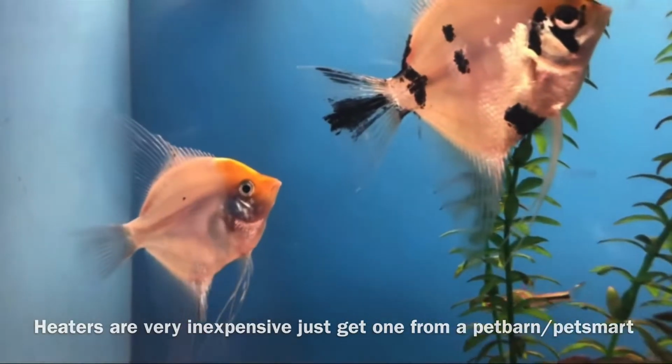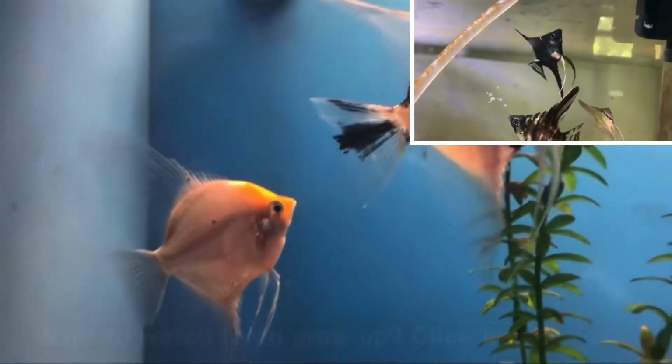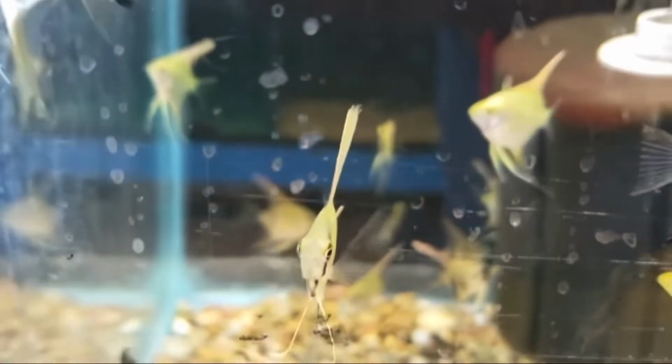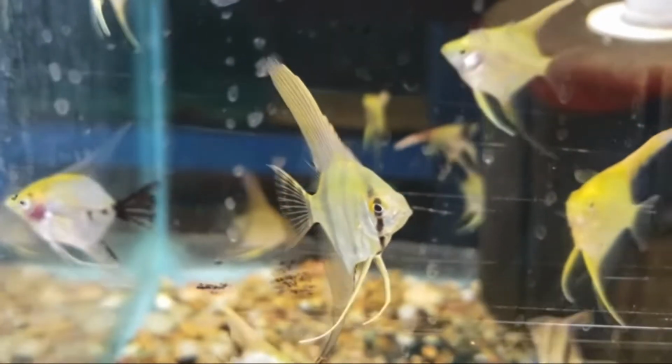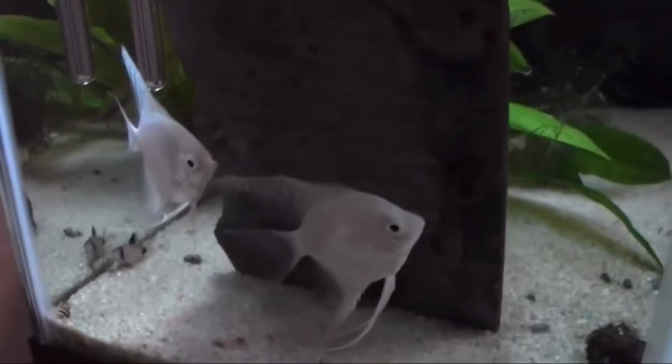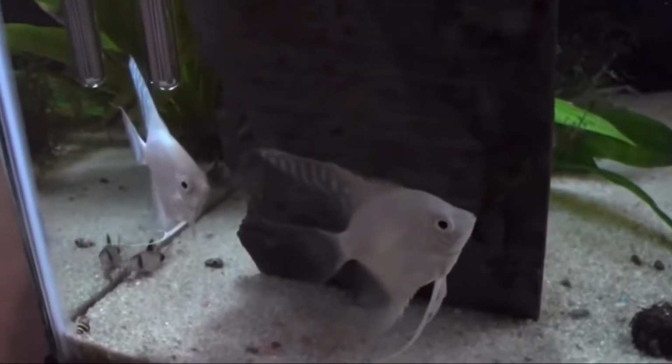They need to eat a variety of food including frozen brine shrimp and bloodworms, nutritional flakes and pellets. They are generally peaceful until it comes to breeding. Then they can become very aggressive, chasing fish away from the selected breeding spot.